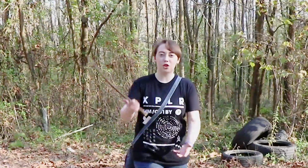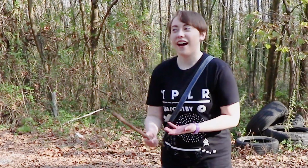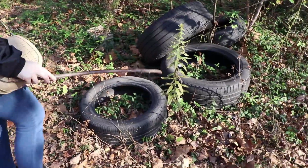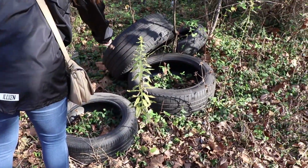Take that, tree! We have chosen this stick as our weapon of protection against anything that might be in here, just in case you were wondering. We got ourselves some tires. These actually look like good tires. Someone just came in here and said, I don't want these tires no more. I'm just gonna stick them right there. I mean, I guess when you buy the property, getting some tires is kind of a nice bonus.